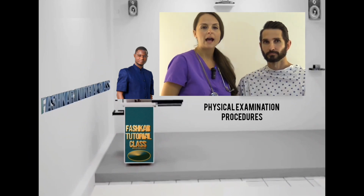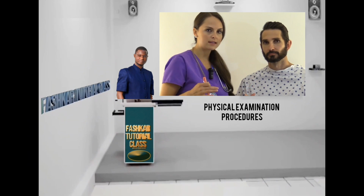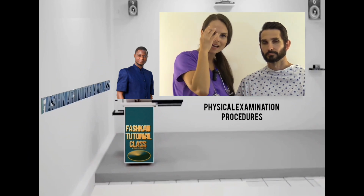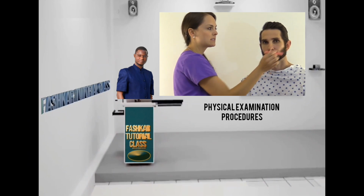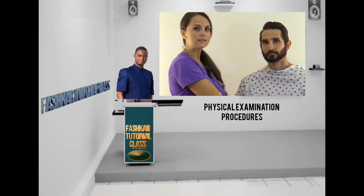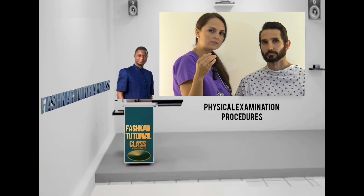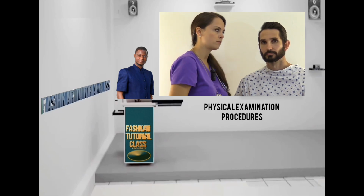Next, we're going to see how reactive the pupils are to light. And to do that, we're going to dim the lights a little bit, and we're going to have the patient stare off at a distant object. That helps dilate those pupils. And then we're going to shine, using our pen light, in at the side. And we're going to see how that pupil responds. It should constrict. And then on the other side, it should constrict as well. So say their baseline pupil size was like 3 millimeters. It should go down to 1 millimeter, and it should happen on both sides.